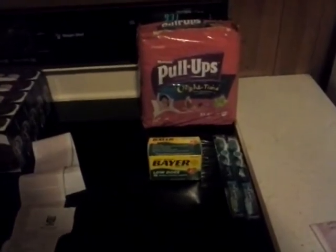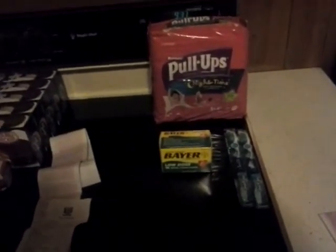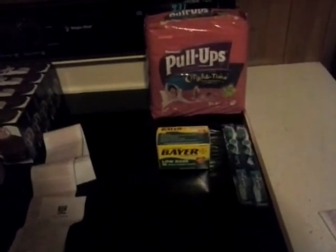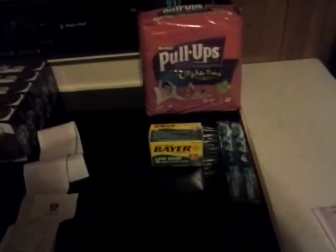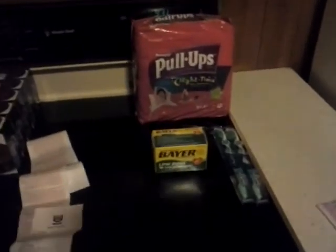I hope you guys don't think that I did something wrong, because this is what the manager came up with. This is what corporate said they could do, because somebody else had come in and wanted the deal, they said, and so they used the Riteaid brand and gave them the Riteaid brand aspirins. But all the Riteaid brand aspirins were gone too. Otherwise I would have just done that. But this is the same count, so I'm pretty happy with this. And it worked out the same as it would have if I had done it.